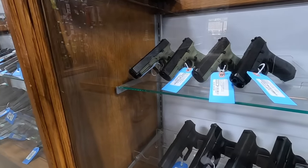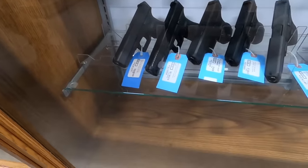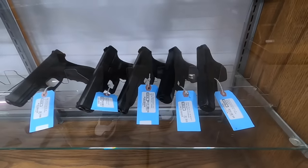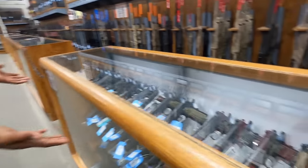I love that color, that black and green. That's a Glock, Glock 45. 1911s. I'm in gun heaven. They're robbed. What you see? 1911s. Let's look at them.